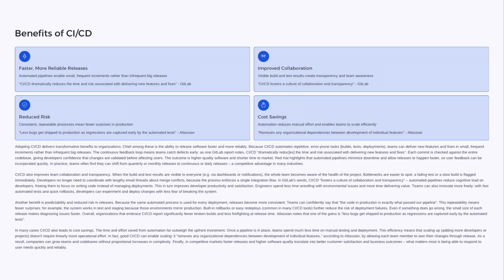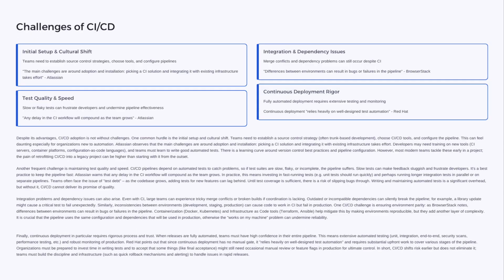Okay, it sounds incredibly powerful. But you hinted earlier, it's not always a walk in the park. What are the real challenges teams face when trying to adopt CI/CD? Yeah, it's definitely not frictionless. The initial setup, for one, can be daunting, especially for organizations new to this kind of automation. Just picking the tools and getting started. Picking tools, integrating them, maybe changing existing workflows, and the cultural shift, getting developers comfortable with frequent merges, writing good tests. That takes time and effort. Training is often needed.